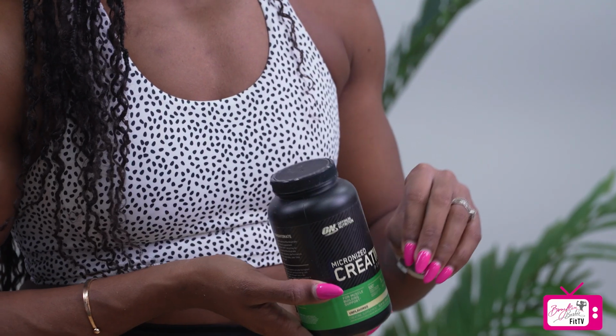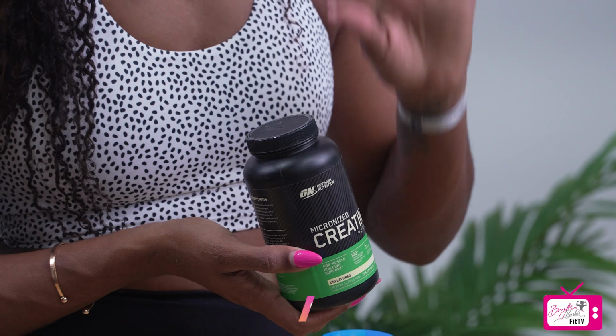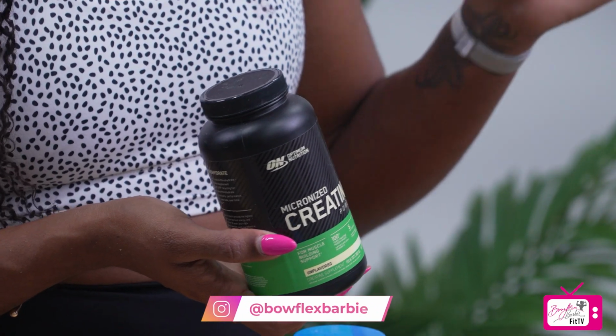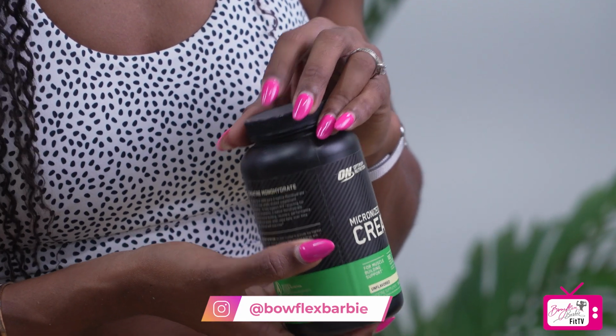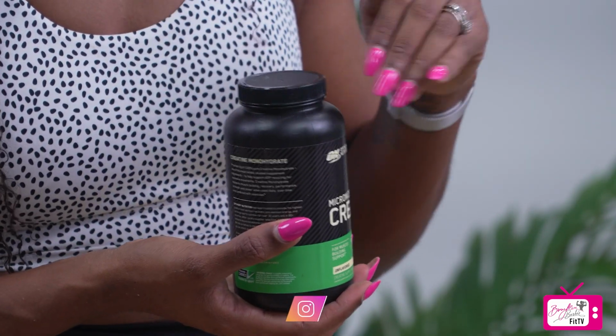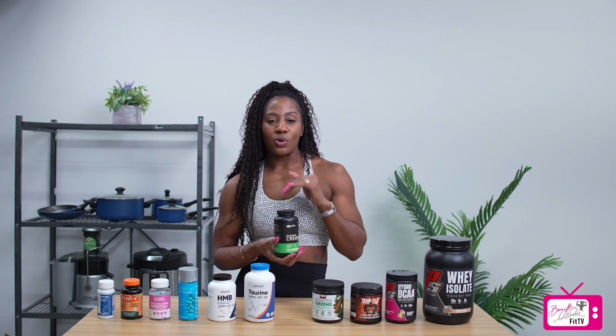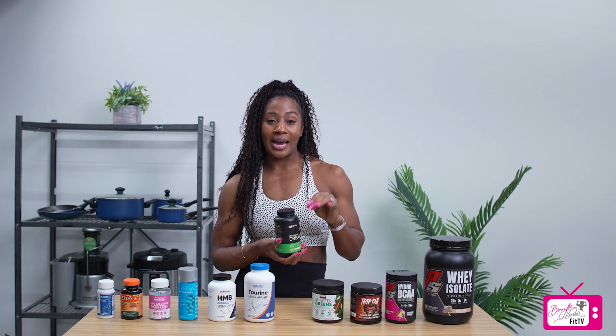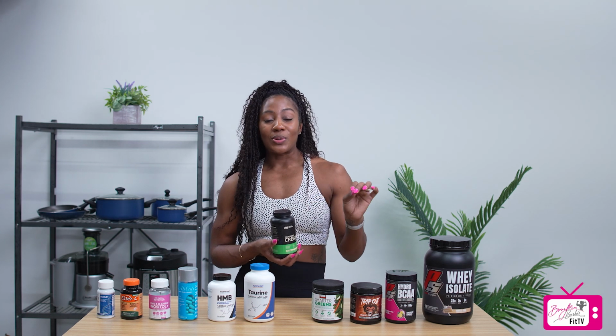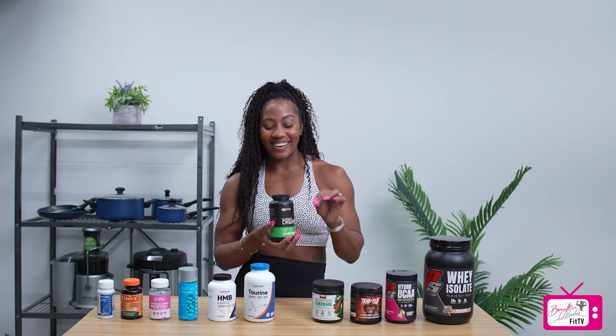But I noticed, especially when I went into off season in 2023, just a couple months ago, when I started taking it more consistently, I just felt so much stronger, and I felt like I could really push to achieve the goals that I have set. Like I said, I want to build denser muscle, so that requires me to train like I am training to go into a powerlifting competition. Creatine really helps me to be stronger in my workouts, have more energy, push through my workouts a lot better, and recover a lot faster too.